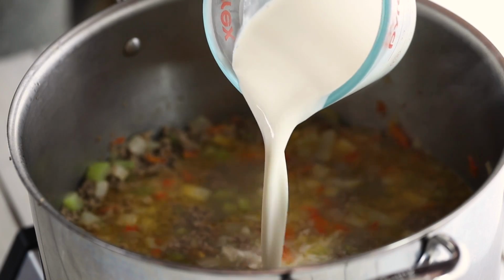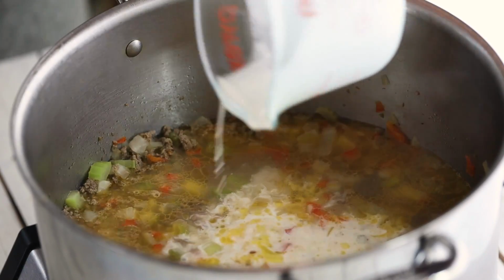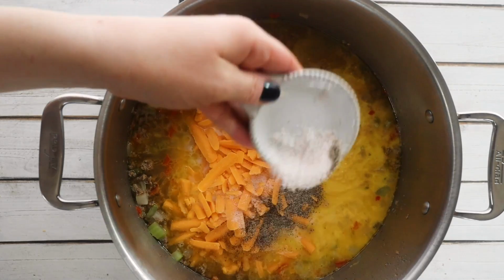Next, we're gonna remove it from the heat and we're gonna stir in 2 cups of grated cheddar cheese, along with 1 cup of heavy cream. Then you'll add in salt and pepper for seasoning.